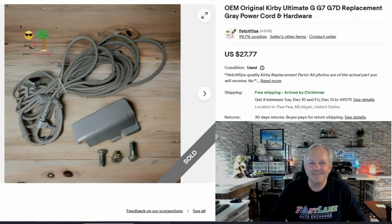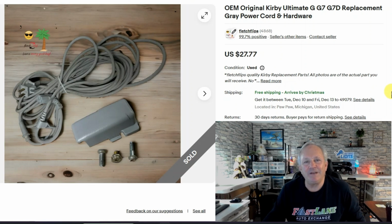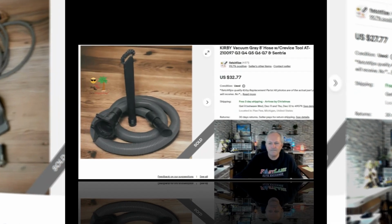Another Kirby part. We picked this Kirby up off of Facebook Marketplace, where we pick up quite a few of them. And we got $3 in this cord. What I do is I break the Kirbys all down, take all the parts off, and divide it by what I pay for it, and this one ended up being $3. Sold it for $27.77. Just easy items. Love them.